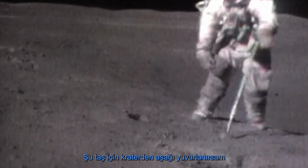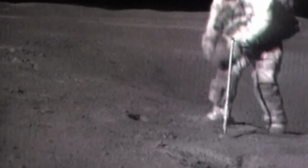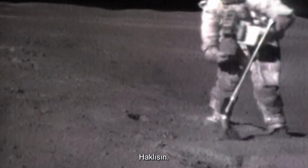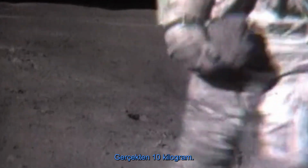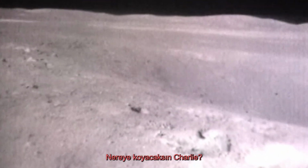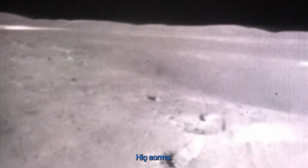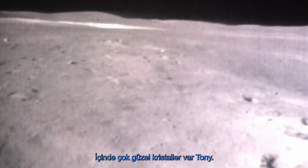I fell in the plum crater getting this rock. Smallburger has had it. Oh, yeah, great. I got it. That's 20 pounds of rocks. Don't put it here, Charlie. I just knew you did. Look at the size of that. I know it. Oh, Tony, it's got some beautiful crystals in it, though.